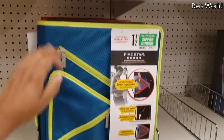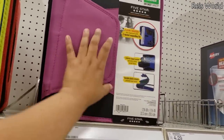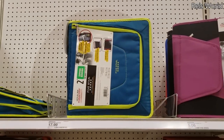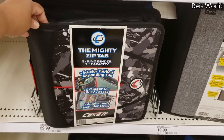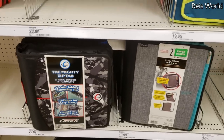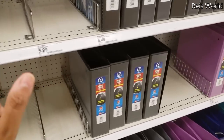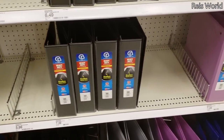We have multiple colors. On top, 508 5 Star Tech binder. It's gonna be a little different. The one with the zipper all the way around is $17.99. Look how huge for $23. And you know what? They do get a lot of work. I've seen children in the locker area where papers fall out of their locker. And yeah, it's crazy. So your heavy duty binders are $7.40.